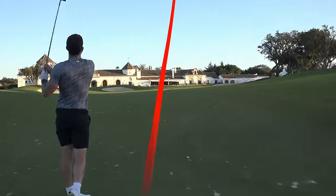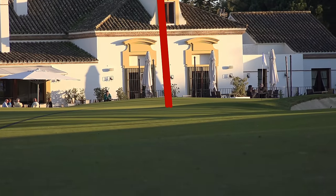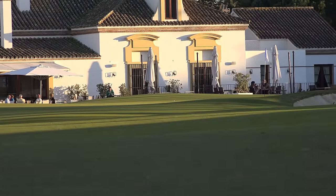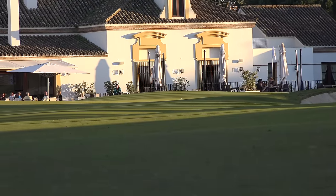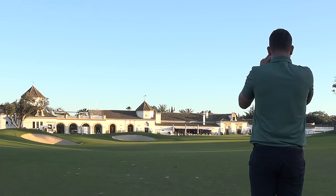Oh my god, that sounded unbelievable. Oh, good shot. Oh, yeah, there's a flag just right of it. The third umbrella to the right, it's just inside that. I'm probably 15, 20 foot left. Shot. 140.